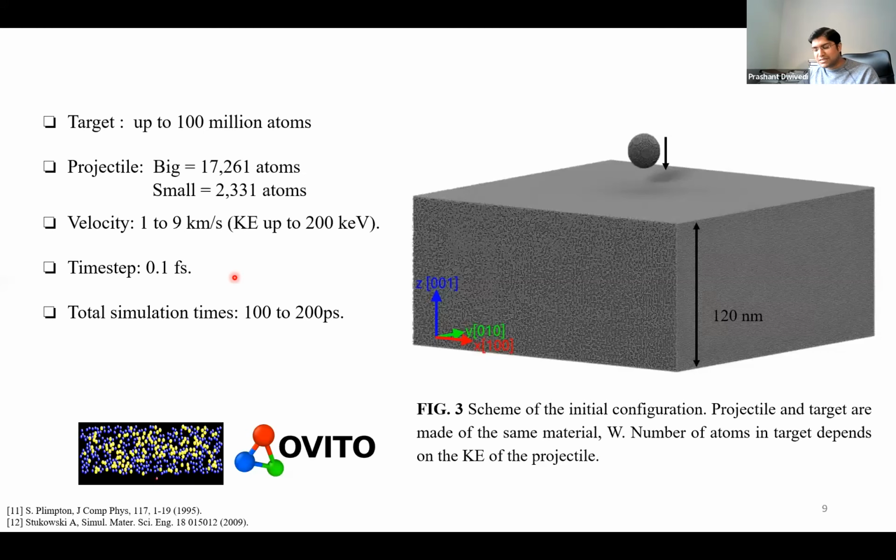And our simulation time step is about 0.1 femtosecond, which is really important in molecular dynamics simulations. So here 0.1 femtoseconds is small enough to conserve the total energy, especially in the beginning of the simulations. And then we went up to 200 picoseconds because we wanted to track the dislocations, and it's sufficient to see the fast increase in dislocation densities, which are line defects in the material, and also to see their recombination.